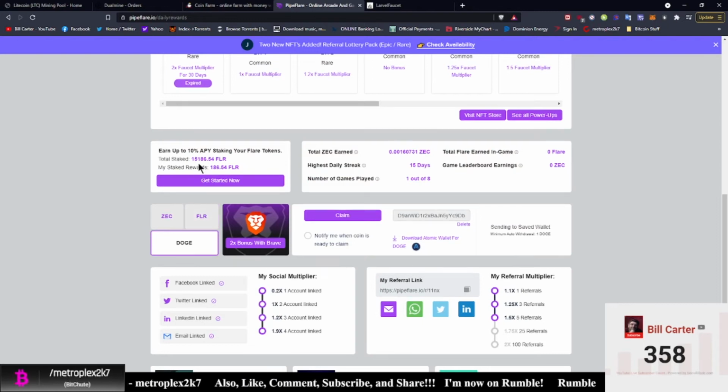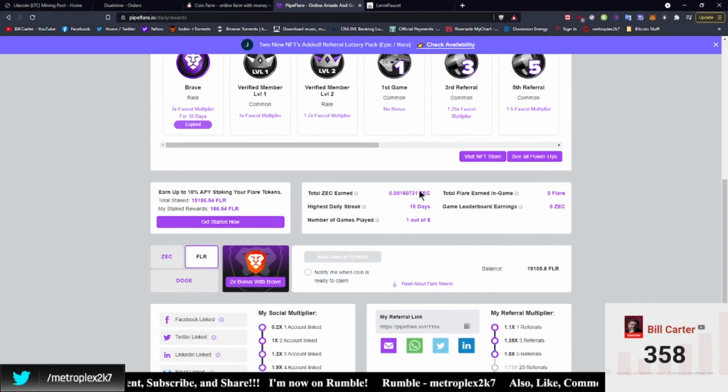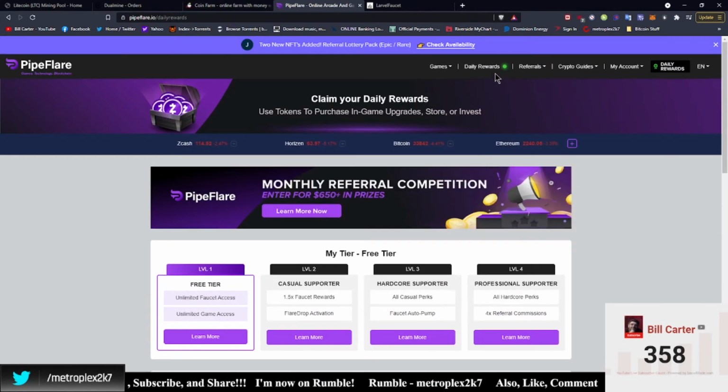I do have 15,186 Flare tokens staked. So I've earned 186 Flare tokens. At some point, these are supposed to become tradable, and so I'm kind of hoping that they become tradable in the near future. But I'm really hoping to have like 20,000 Flare tokens saved up. So yeah, as you can see here, balance is 19,105. So yep, that'd be nice.